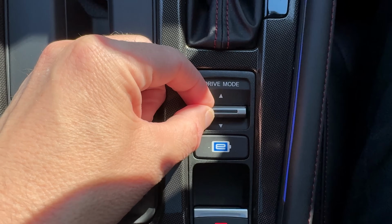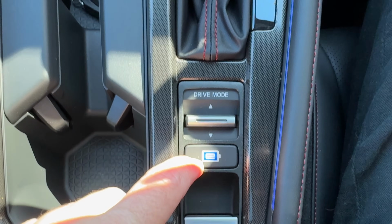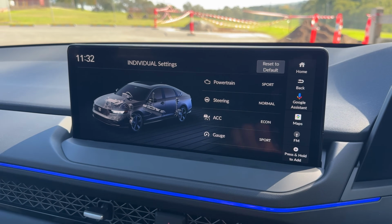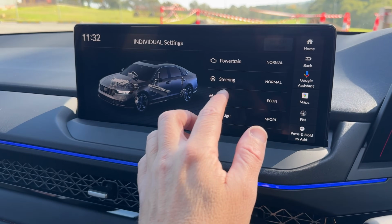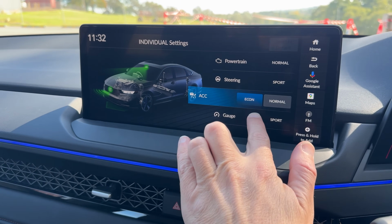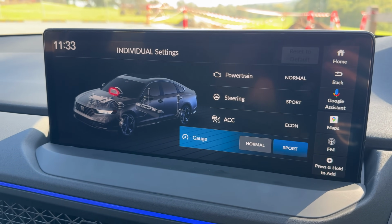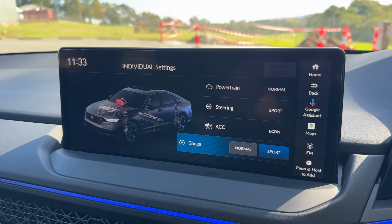Down here between the seats you've got your drive mode selector, and you've also got your EV mode. So that's the button you press if you want to prioritize EV driving. And yes, there are individual settings for the powertrain if you want to adjust things in the individual drive mode. You've also got steering, adaptive cruise control, and your gauge cluster as well. But there are no adjustments to the suspension system because it doesn't have adaptive suspension. Is that a problem? I'll tell you about that in the driving section.